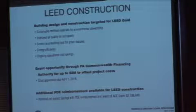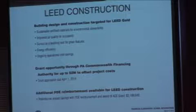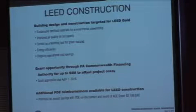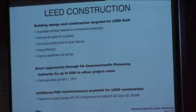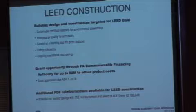There's additional PDE reimbursement for LEED construction. For PDE reimbursement, you only need to hit the silver level, which, if we're going for gold, we can certainly hit. That would be an additional approximately $500,000 of PDE reimbursement. So in total, we'd be looking at a net savings of approximately $2.2 million. There are some premium costs with going with LEED construction, some additional design work, and the submission of the documents to the agency that reviews it. There are some fees there. However, if you're looking at a net savings of up to $2.2 million, it's a slam dunk to go for it.